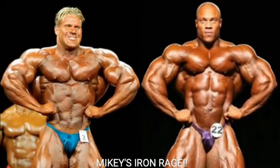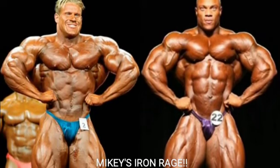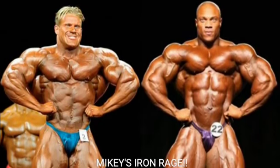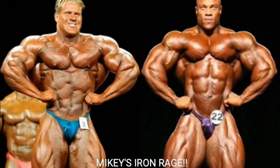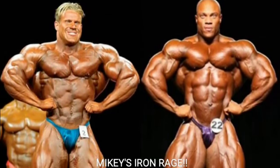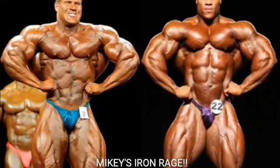All right, guys, now we got the front lat spread. And wow, Phil Heath actually looks pretty wide in this pose compared to Jay Cutler. I mean, he's narrow as fuck, but compared to Jay Cutler, he kind of looks a little wide here. But I'm still going to go with Jay Cutler because Jay is wider. Jay has thicker lats. And Jay's midsection ain't too bad, so he's got a pretty decent V-taper. Nice big old chest and great quads. So Jay Cutler's going to get the point for the front lat spread.